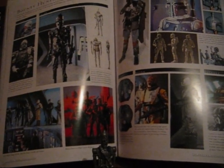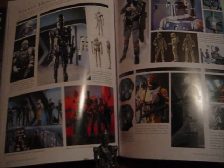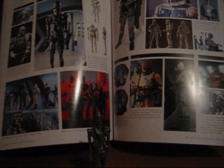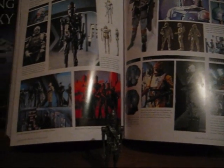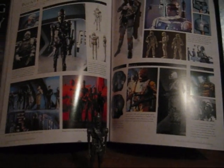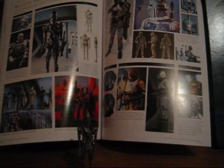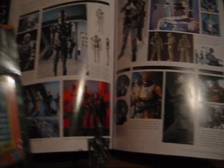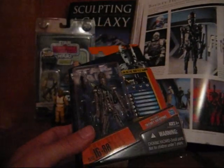But when I saw him on card, then I wanted to have him, but I couldn't, because in a small shop where I used to buy my figures in summer, mainly when I had time to do it, I couldn't find him, never could find him. So I was quite fascinated by him. I found this version here, a more recent one.